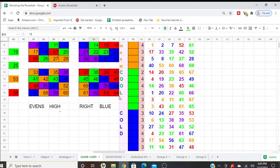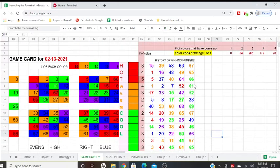Okay, another reason why is that when I look from here down to about here, you can just see a lot of green through here. So I just think that it's going to cool down. And I'm going to say that no green numbers are going to come up again. So I'm going to block out these green numbers off of my game card.